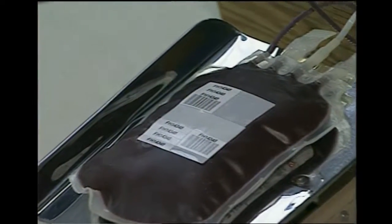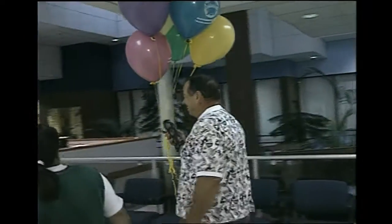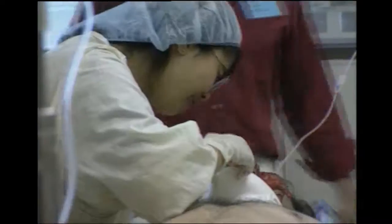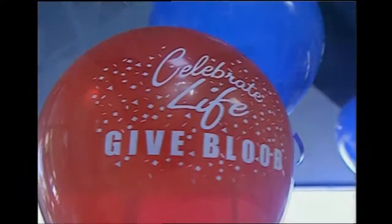Not just some new blood. You get the respect of the workers at the center, the admiration of friends and family, and the thanks from all the people that will be helped by your donation. You're really giving the gift of life.